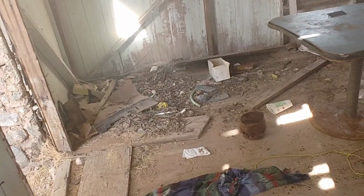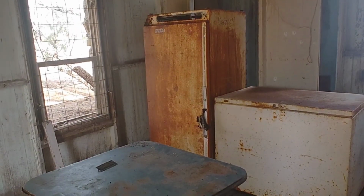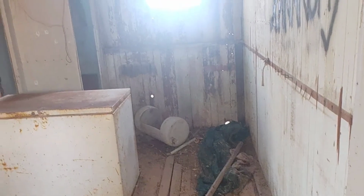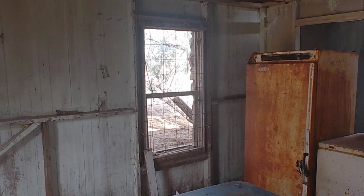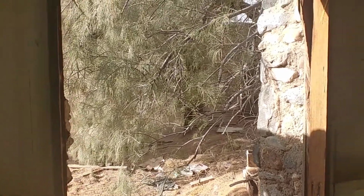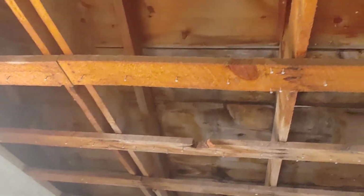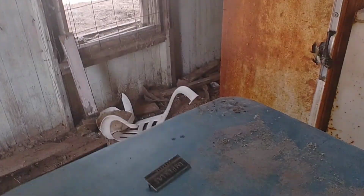I got a pro mode. Do you? Oh wow, there's a table and stuff in here and freezers. Wow. They got that window caged in. And there's a bunch more buildings over there, huh? Have you tried the EMF reader around, just to see if it does anything?